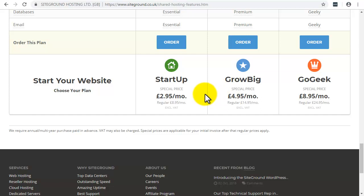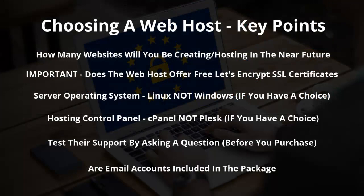And I just want to go over the key areas that you want to look at when you're choosing the host. So the first one is, when you're choosing a plan, are you just going to be creating one website? You need to bear that in mind, whether you need an account that just has one website or whether you need to choose a package that has multiple. So in this case, StartUp, you can only have one website. These two, you can have multiple.